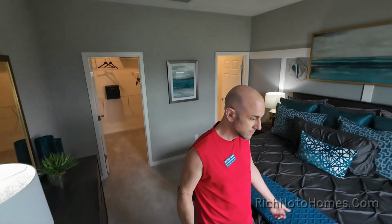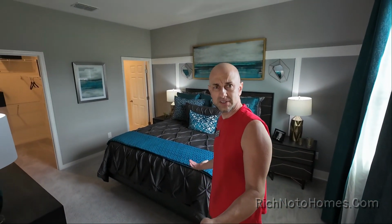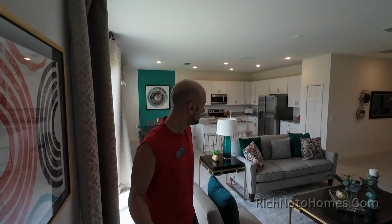Master bedroom, I don't feel that there's anything to complain about with this master bedroom. It's a really good size. It feels like a master bedroom. Some of these homes that are 1,500 square feet, it feels kind of cramped, whereas this one doesn't feel cramped.